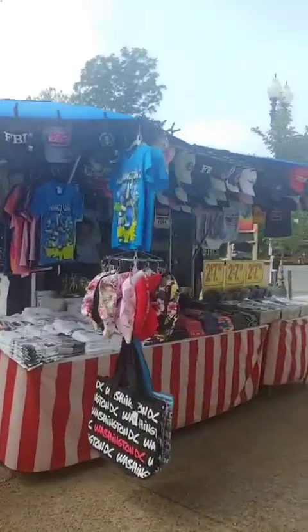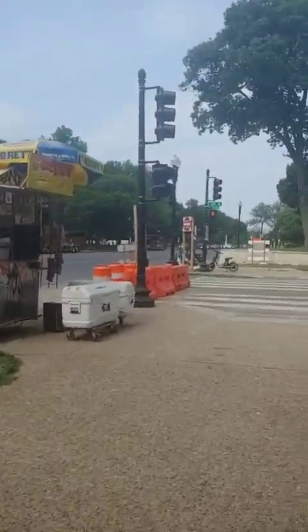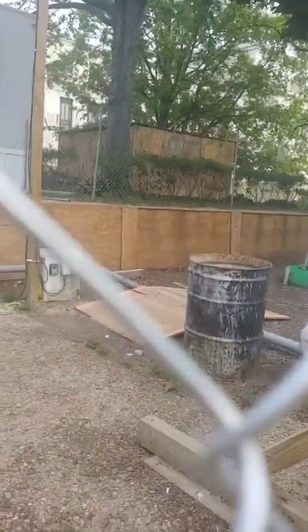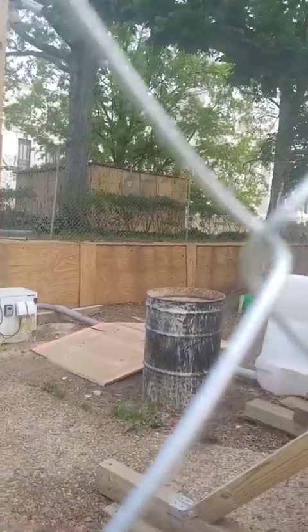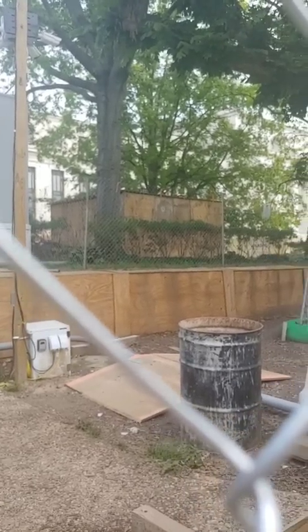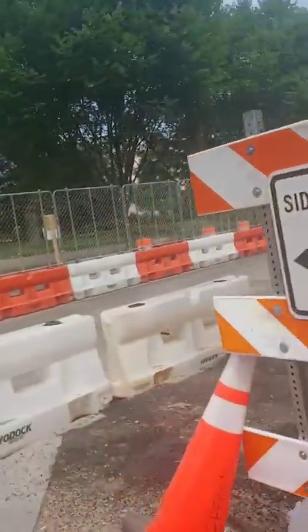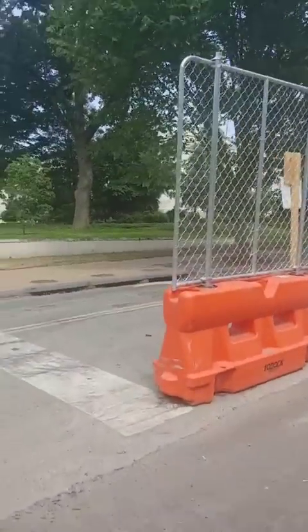You know these vendors, there's vendors everywhere here. And 95% of their merchandise is all Trump stuff and MAGA stuff. They're not stupid. They don't have a lot of Biden stuff. Very, very little. Okay, this is one of the actual Federal Reserve buildings. So, let's see down here. I don't know if I have the street closed or just, oh, okay.